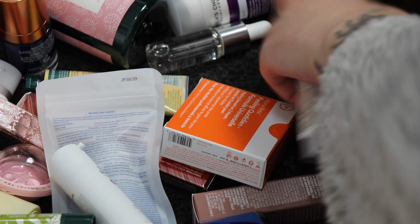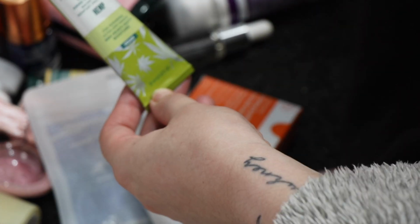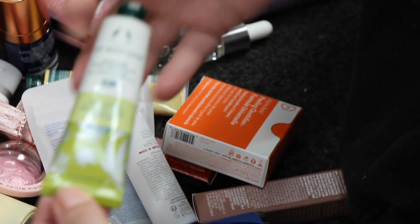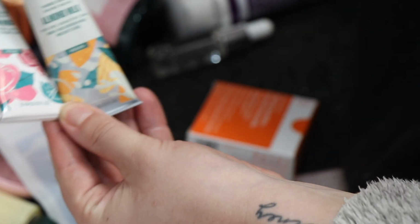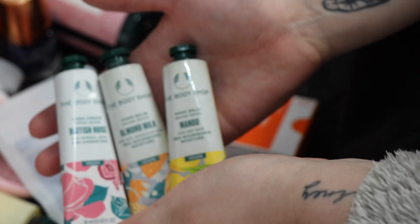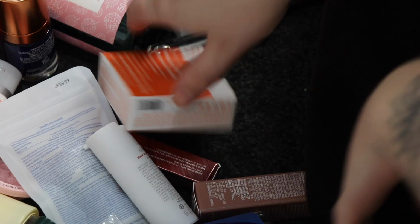Let's keep going. Okay, this is the Ultra Heavy Duty Moisture Rescuing Hand Protector. Pass that along because I'm not really a hand cream girl. There's another hand cream. This is the Almond Milk one, which I'll also pass along to another hand cream girl. We've also got a British Rose and a Mango. So pass those along. How pretty do they all look together? I love the packaging, it's so cute.